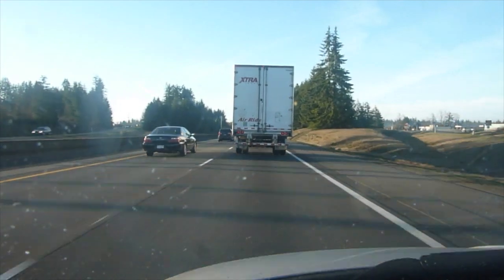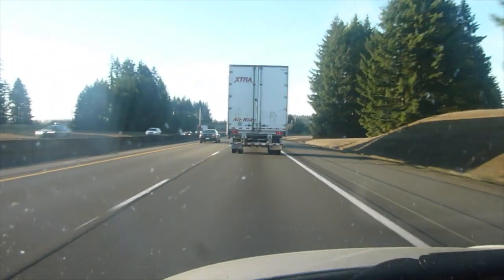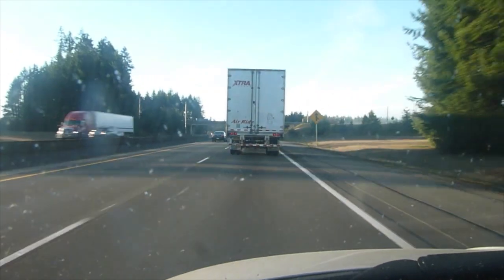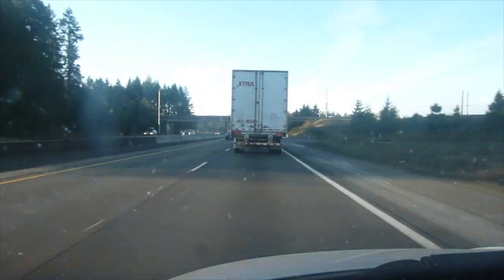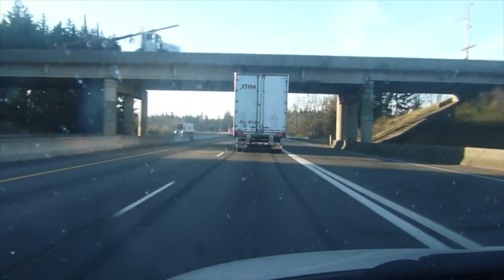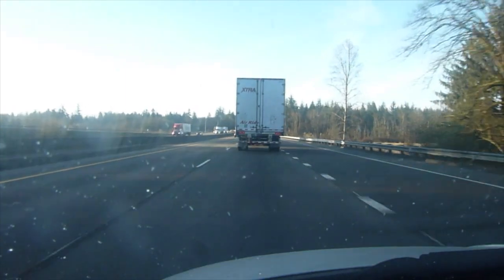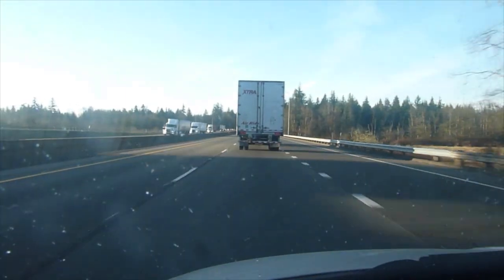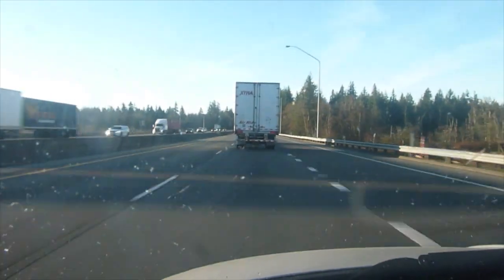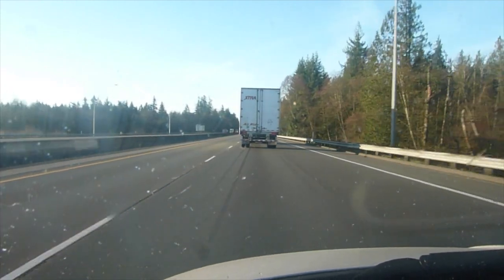And I don't want to go 70. I want to go 60, and I'll tell you why. Not because I'm a spoil sport, but because I get better mileage driving slower. Everybody does. Every vehicle on the road gets better mileage by driving slower, and that's why the 55 mile per hour speed limit was introduced in the 1970s during some gas crisis thing.